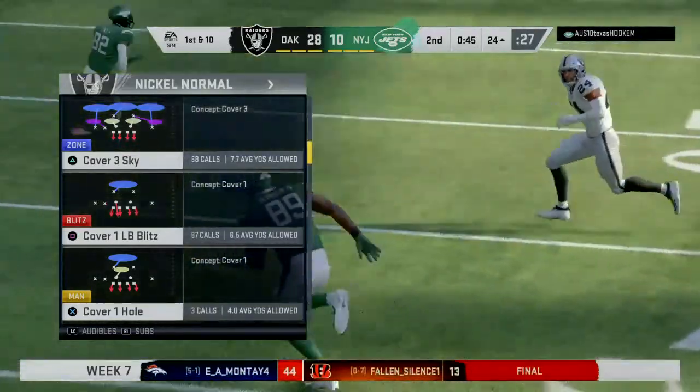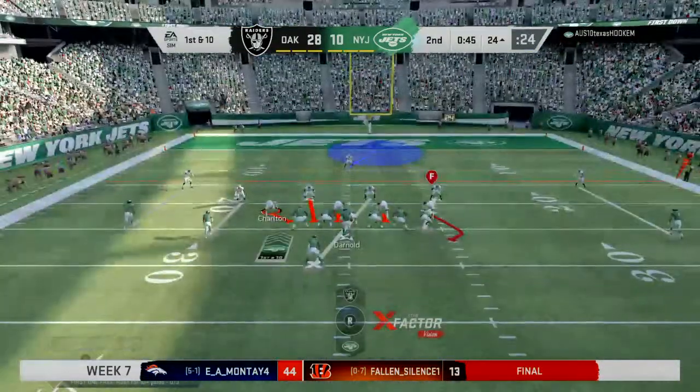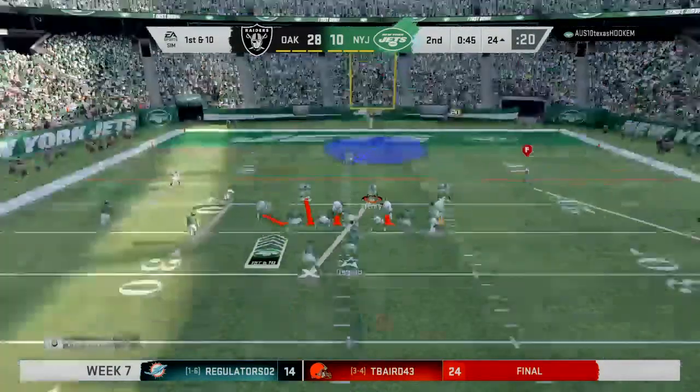And if they can continue to do that, maybe they'll inspire their defense as well. They'll get a few stops. So the big play gets them all the way down to the outskirts of the red zone here for 1st and 10.